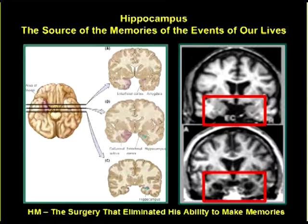HM was completely normal. You could have a conversation with him. He could have absolutely everything. His personality was the same. The only thing that was different about HM was that he couldn't form new memories. Essentially, time stopped for HM in the 1950s. He lived only until a few years ago. But nothing that happened since the 1950s was able to be stored in his memory.